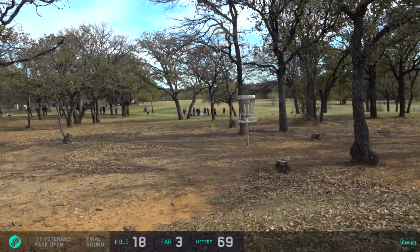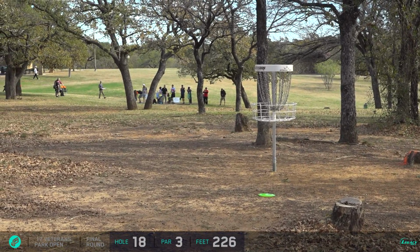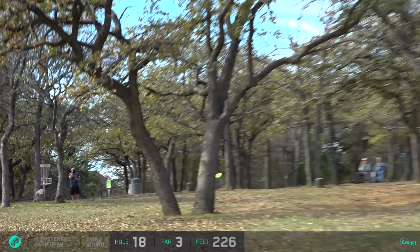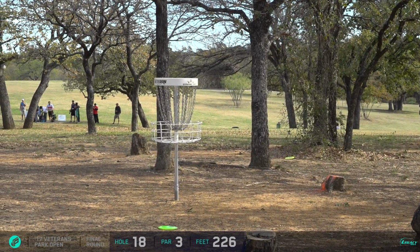Whoa. Grenades are being thrown up in here. Grenade! And that has hit the pin. That might be the 8th pin shot we've seen from a grenade. I mean, it's just craziness. It's getting ridiculous. Madness has ensued at the Veterans Park Open.